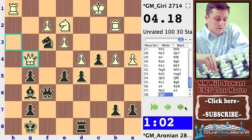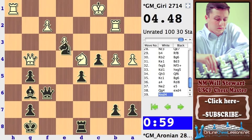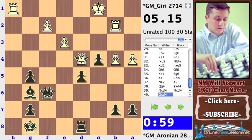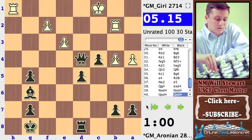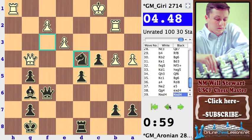Now, Giri is trying to defend, but he's got a lot less time, and he's still got a couple of moves to make before the time control, and this is a very difficult position. So first Aronian takes, and so pawn takes. I guess if knight takes, this is what I'm thinking here. And you could take this, based on this passed pawn, the strength of it, and black has got a good endgame. But I think he was going to play queen f5.